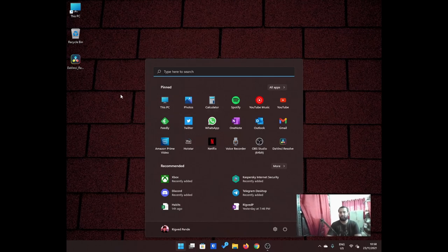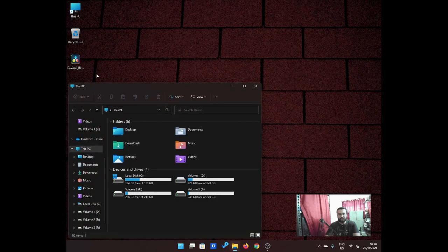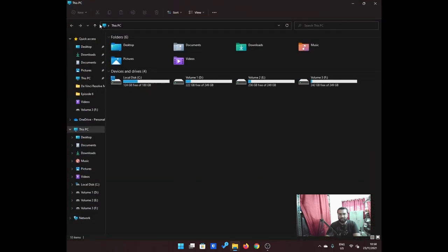Other things that I'm going to nitpick. The new file explorer. I like it. I like the rounded corners, but everything here again is square.